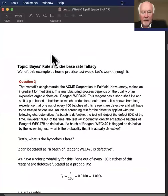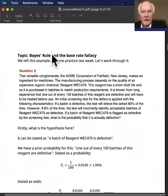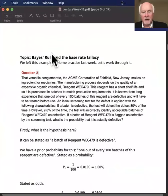Okay, that I think will do for that topic. And the next thing I'm going to talk about is I'm going to go over this question that I left hanging at the end of the last lecture, and I asked you to have a go at solving it, and I'll work through the calculations with you.